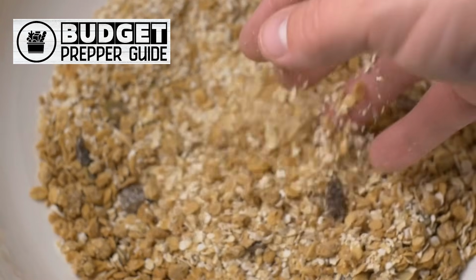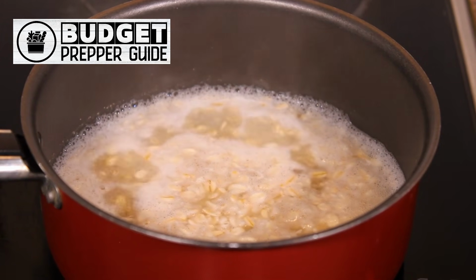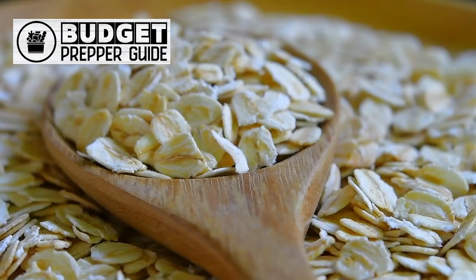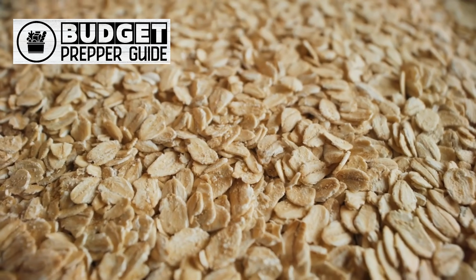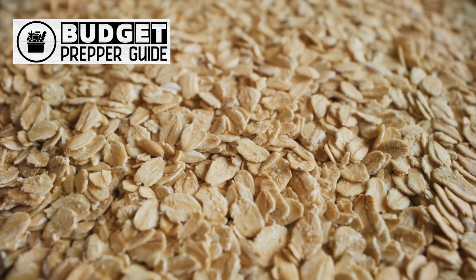4. Oatmeal. Oatmeal might not be the flashiest item on your shelf, but when you're preparing for tough times, it's one of the smartest things to have around. It's cheap, it's filling, and it's packed with nutrients. Plus, it's super easy to store and can last for months, sometimes even years, if kept sealed and dry.